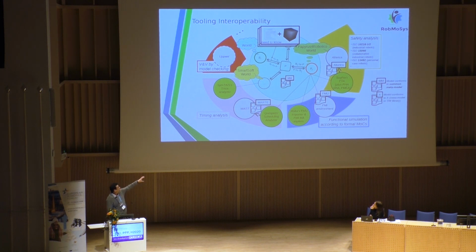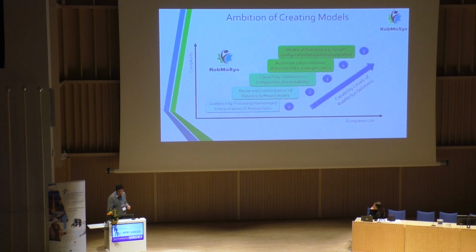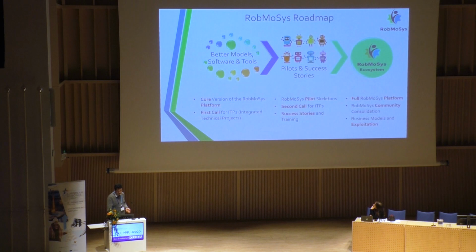So the idea is to integrate all these tools in the same kind of models, and this could enable different unique selling points to manage this complexity in software development, including safety analysis or compliance with some safety standards, which are already part of the ecosystem. The ambition for creating models goes from guidance for having some harmonized interpretation of the different concepts to the more ambitious creating of runtime models in order to enable self-configuration or adaptation. Of course, our main concept is correct-by-construction composition, but other aspects are also in our scope, like reuse and customization, and automating labor-intensive tasks like safety analysis, for example.